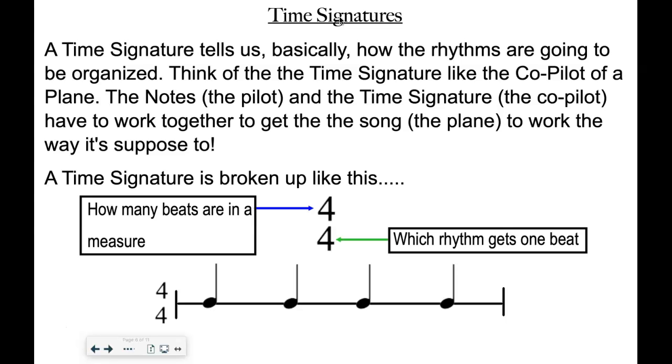Your notes are the pilot, right? So when you have a plane, the plane is controlled by a pilot and a co-pilot, right? They're in the front of the plane. And your notes, they're the pilot. The notes are what you hear first in a song, right? But that co-pilot is the time signature. The co-pilot is doing just as much work as the pilot is. The co-pilot is just as important as the pilot. And the time signature is just as important as the notes. They both have to work together to get the song to work the way it's supposed to. Or the co-pilot and the pilot have to work together to get the plane to work the way it's supposed to.